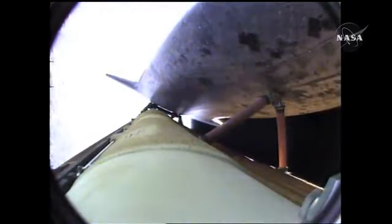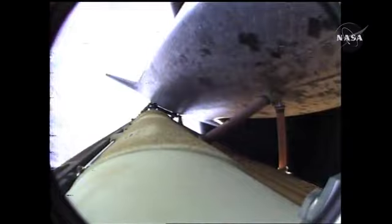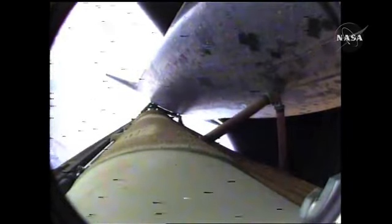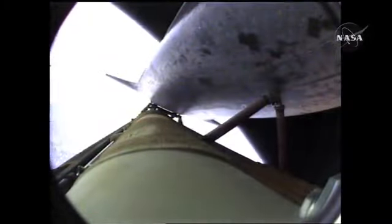Atlantis, press to MECO, single engine Zaragoza 104. Press to MECO, single engine Zaragoza 104. That call from Capcom Chris Ferguson to Commander Charlie Hobaugh indicating that Atlantis can make normal orbital cutoff targets in the event of an engine failure. Go for the pitch. Okay, nominal shutdown, go for +X, go for the pitch.